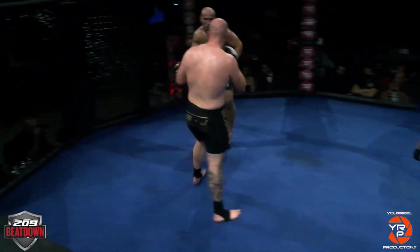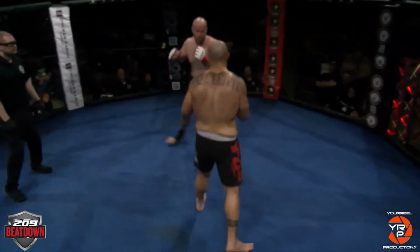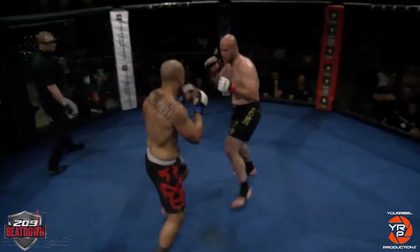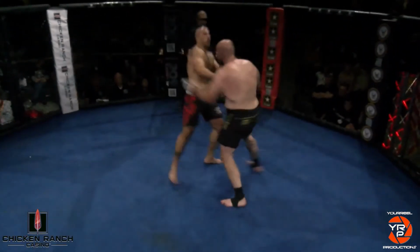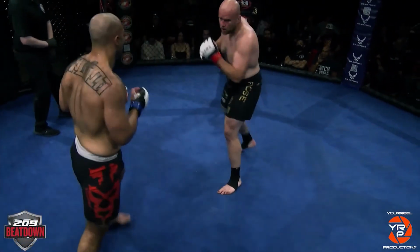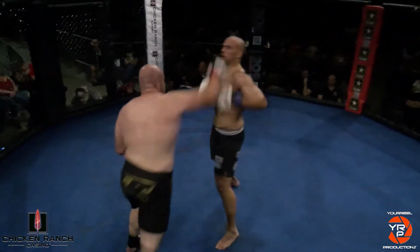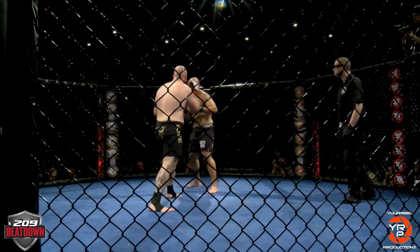Mark's right hand is straighter than Sean's right hand. Sean's right hand is kind of like a hook. Jab from Mark. And the right hand from Sean. But Mark answers back with a little bit of his own. Slips the head off the sideline and lands that clean right hand. I'm not a big fan of the way Mark just pulled back right there. That was very dangerous.